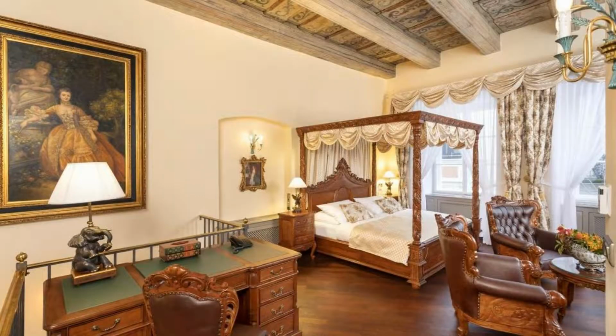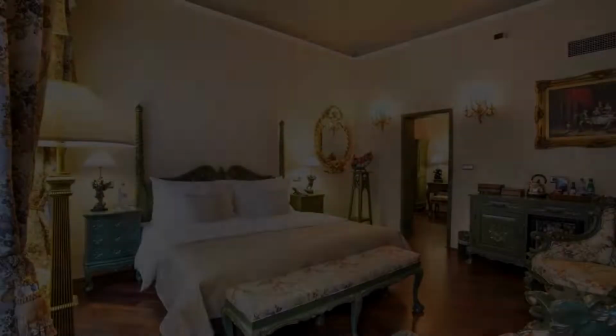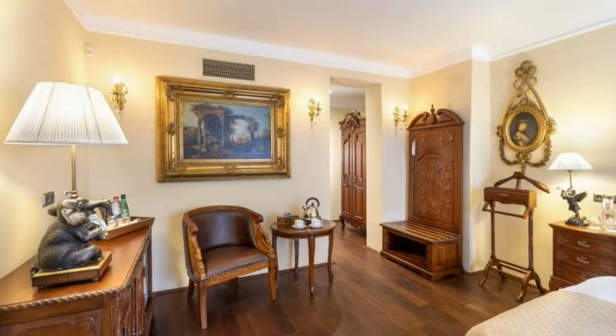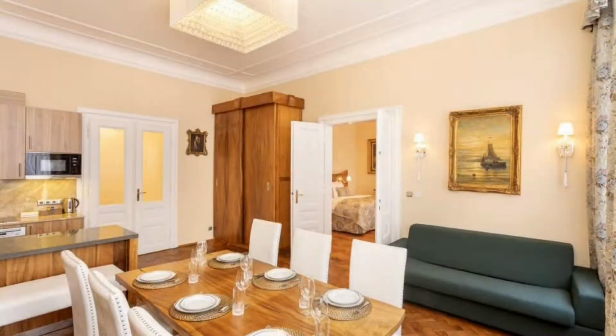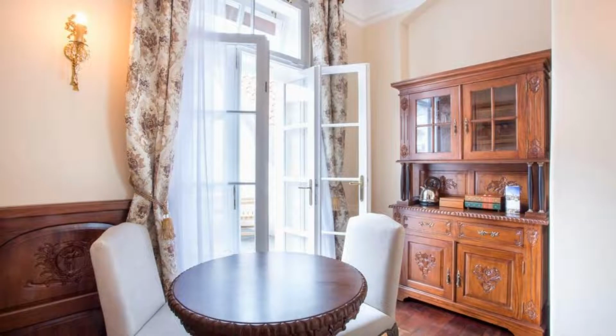Its review rating is 8.9, which is fabulous. The check-in time of this hotel is 3 p.m. and the check-out time is 12 p.m. Pets are allowed in this hotel.